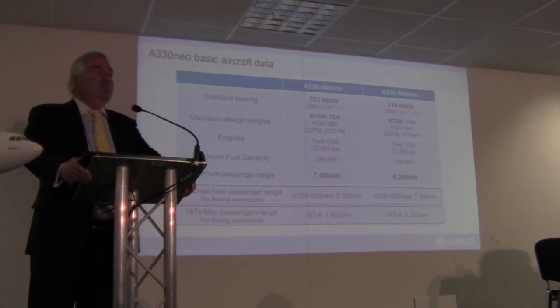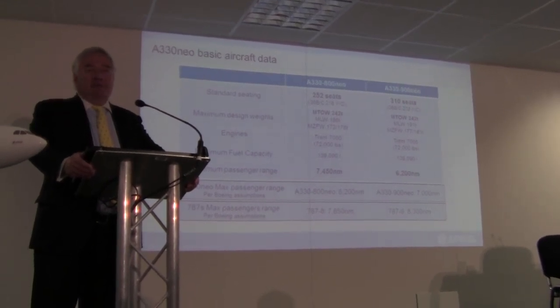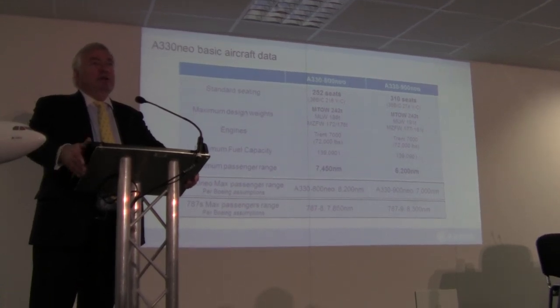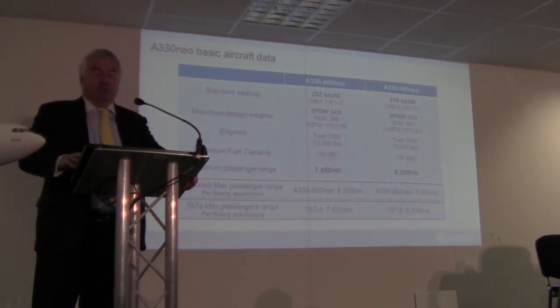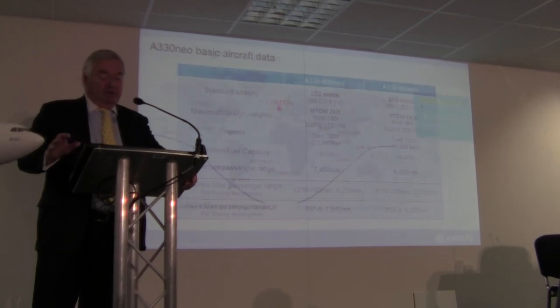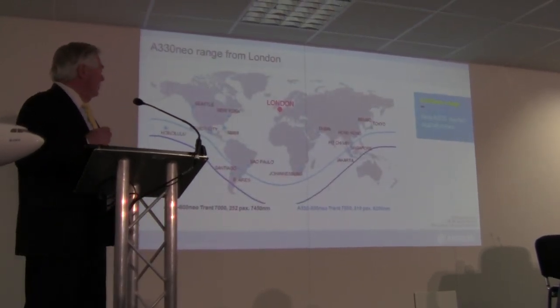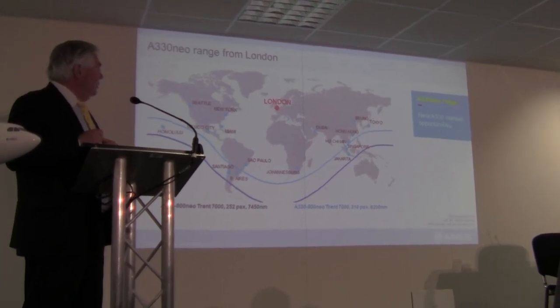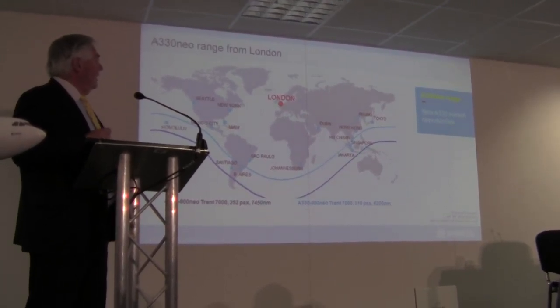Because we cover 93% of all the missions that they can cover. There aren't that many people that actually want to fly to Antarctica. So if you really look at city pairs around the world, we think we've got the missions covered very nicely. There's a range circle. Here's our 330-800 in the dark blue, and then our 330-900 in the light blue.